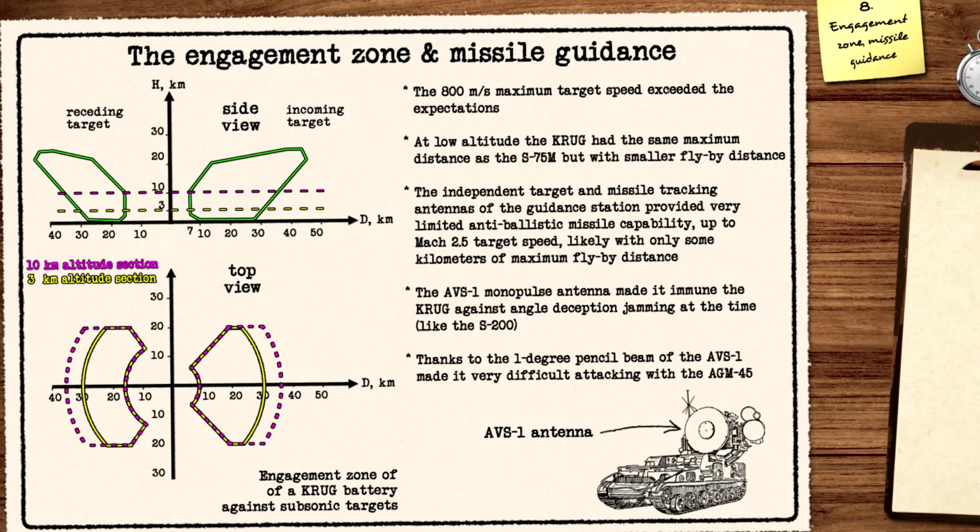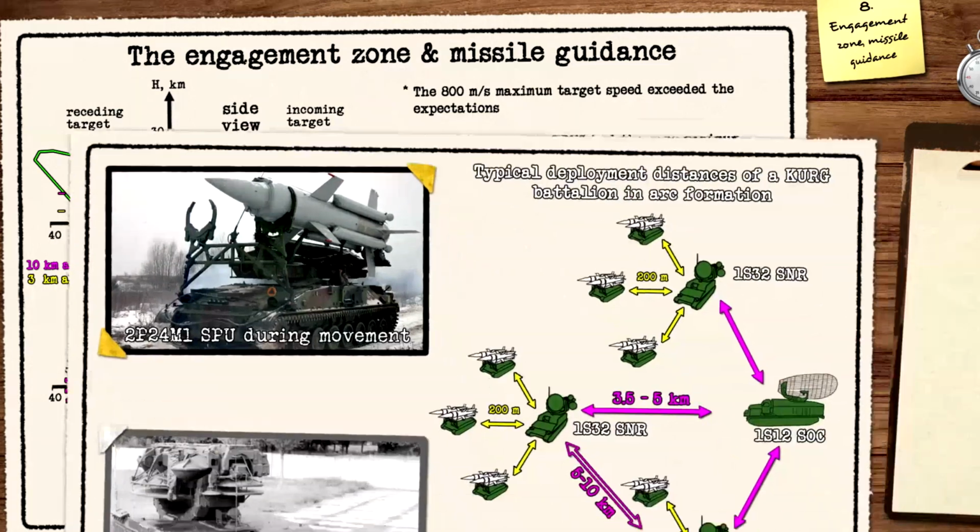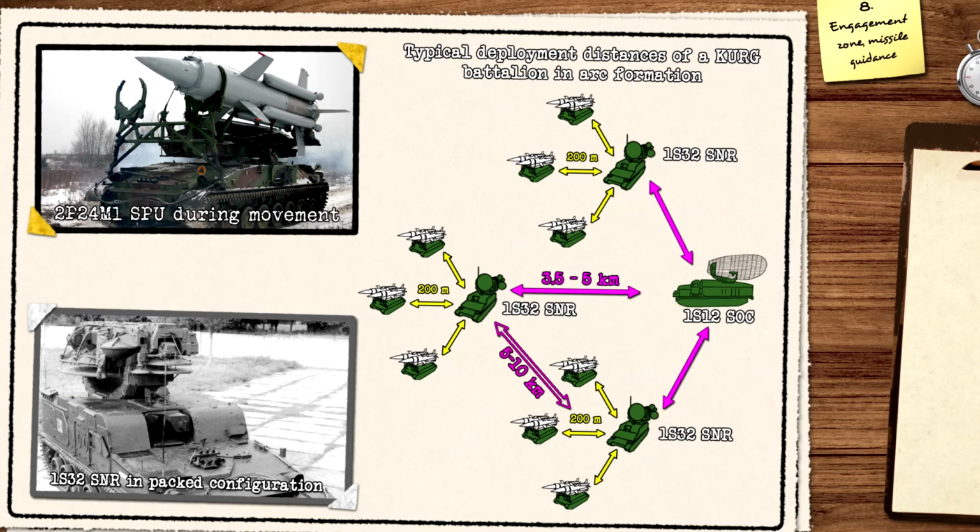In terms of maximum target speed, the system exceeded expectations, while it slightly fell short in maximum target altitude. Considering the operational range of tactical fighter and strike aircraft, this was meaningless. They flew at low to medium altitudes in the combat zone and at subsonic speed throughout the entire Cold War period, with a few exceptions. How superior was the KRUG compared to the Volkov?